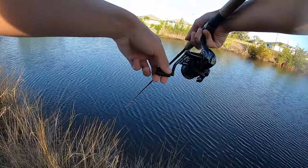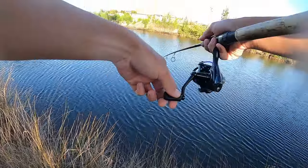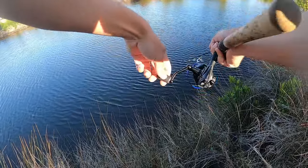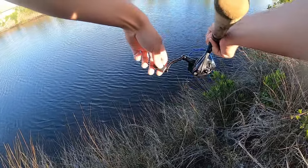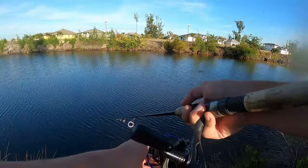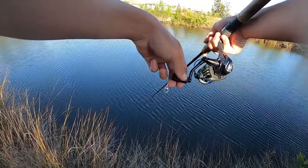I just had an attempted bite here. I don't know if the fish is gonna come back. I actually had 2 attempts, I think. Forgot about the first one. Two attempts. They just were not very good attempts.